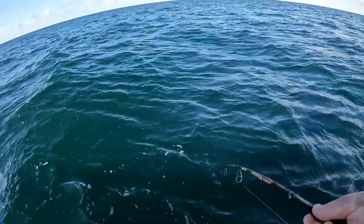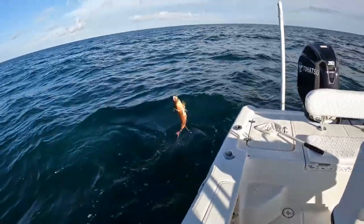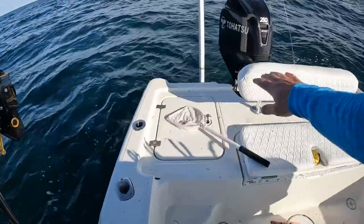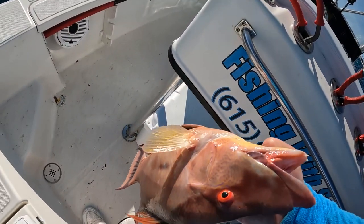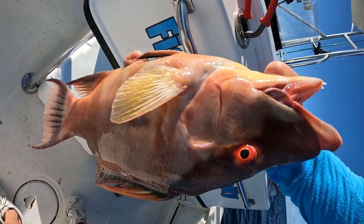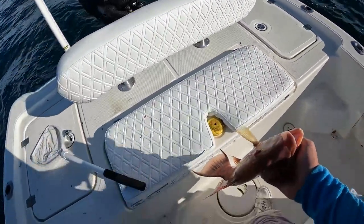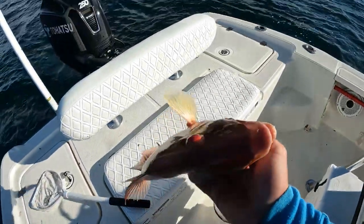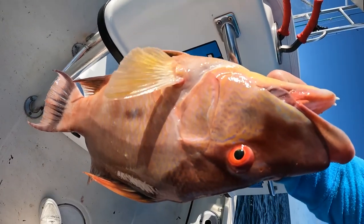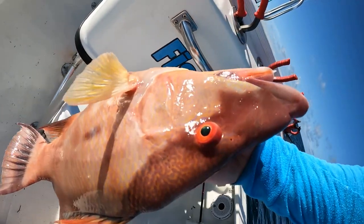Yes, sir. Number three. Beautiful fish. Another stud. I gotta be 14 to the fork of the tail. 17 to the fork. 17 to the fork of the tail. Beautiful fish. So delicious to eat.